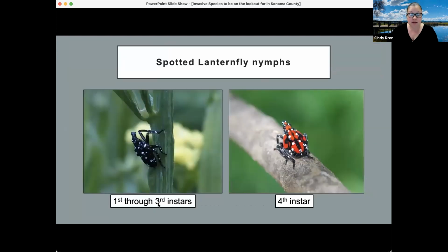So you saw the eggs. Now there are 4 immature stages. We call those instars. The first 3 look like the photo on the left. It's a waxy black with white little polka dots, pretty much speckles. Each stage they molt and get a little larger. So the first through third stages are black and white like the left. And the last stage, the 4th instar, has bright red coloration with, again, the black and white spots.